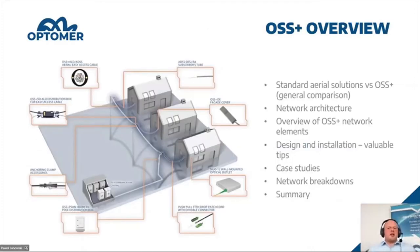So, OSS Plus overview. First I would like to introduce the standard aerial solutions, and after that I will tell you what is the difference and why you can consider using OSS Plus. I will show you the network architecture. Later I will explain the network elements, and tell you a little bit more about them.